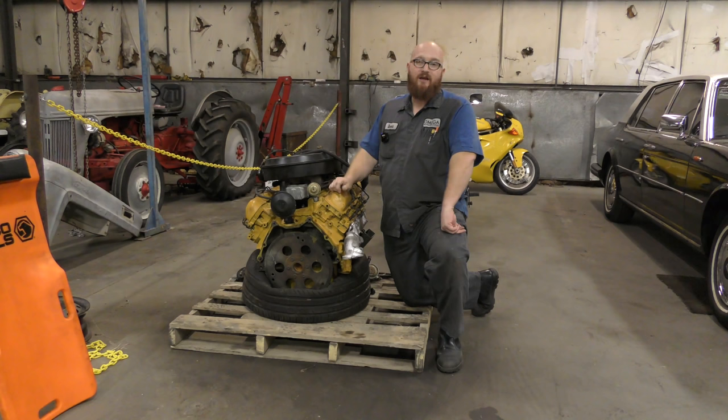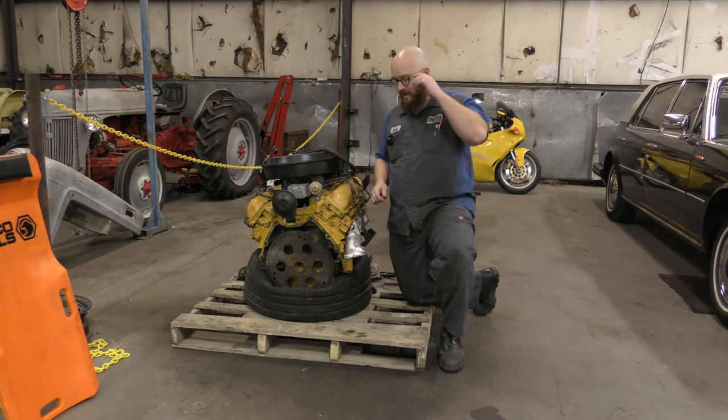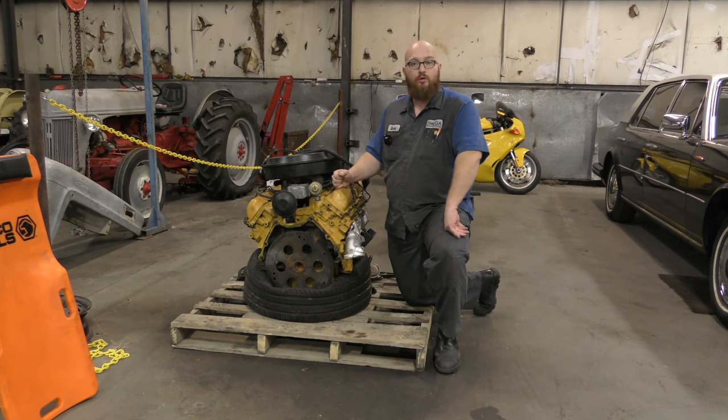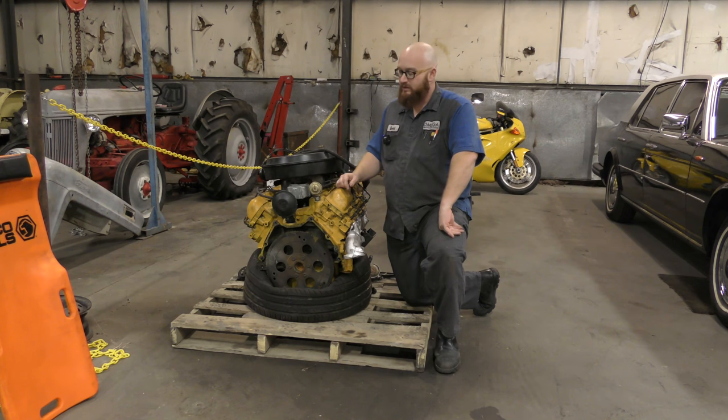Today is kind of a sad day, because of the decisions that have been made with my '69 Cadillac. This is the 350 or 5.7 liter diesel that was in it, and there's nothing wrong with this engine. But I have made an executive decision that we're not going to go with this engine in my Fleetwood Brougham. We're going to take another route, which is actually probably the route that makes the most sense.